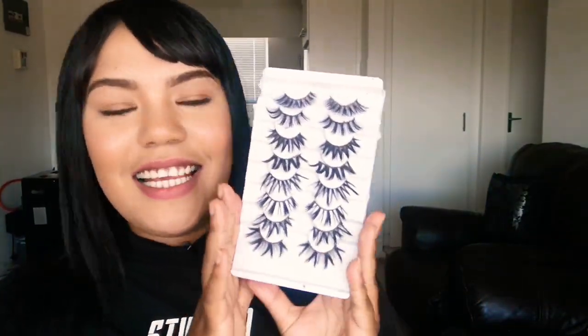So now for my natural baddies, I got these. This is 7 pairs. It cost me 50 rand for the 7 pairs. It's wispy. I love the styles. It's exotic. It's baddie on a budget once again. So firstly, I'm gonna just stick it on. I'm not gonna glue it down. So the first pair is as follows.